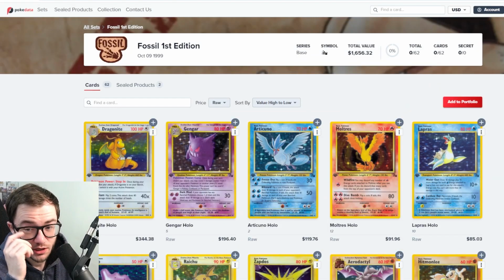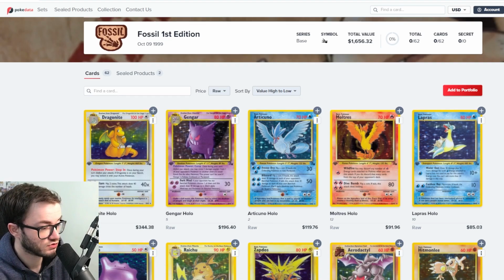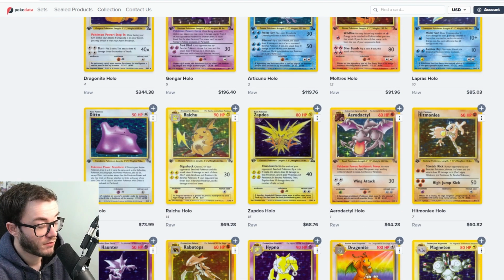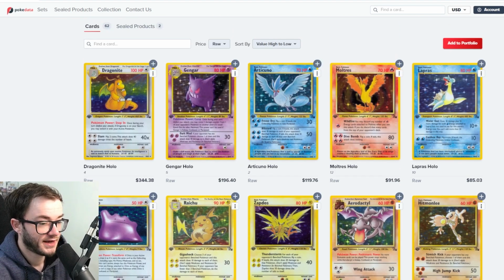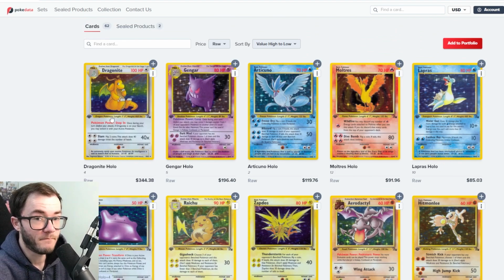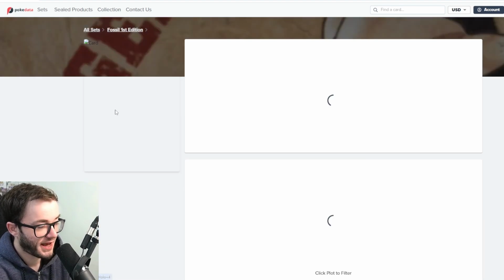Right, then we have Fossil. Fossil's one of my favourites. Team Rocket is my overall favourite, but Fossil is a close second. I loved Fossil. I enjoyed opening it as a kid. Articuno is my all-time favourite Pokemon. Absolutely amazing. Although Gengar's up there too, when I was younger my favourite was Aerodactyl. I absolutely love the Aerodactyl art, and I used to have a Master Set of this. I used to have all of them, and I remember my Dragonite was absolutely butchered. The poor condition of it now would probably be like a PSA 1 or 2. It was terrible, absolutely terrible.